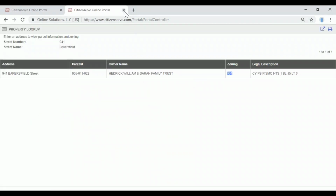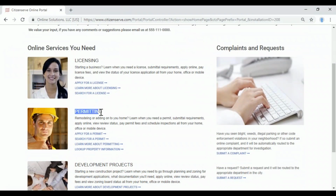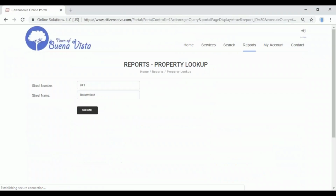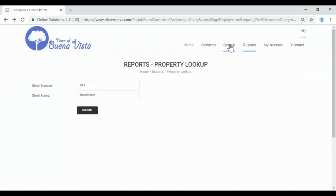This is kind of a zoning lookup feature. And over here, I can go under the permitting section, and you can see there's a link to that feature. A lot of times our reports are a little bit more like new features in the system, so they're very interactive. The reports support HTML, so we can create links to other systems and links to files in the system and stuff like that.